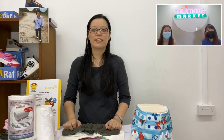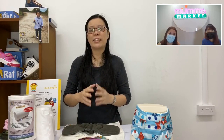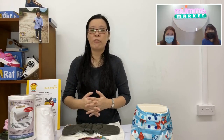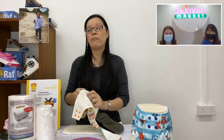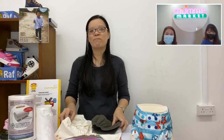Why do you choose bamboo? We've been raving about bamboo for so many weeks now, but share with us why you thought of bamboo for your cloth diapers. Well, first of all, our weather is very hot, so for some babies with very sensitive skin, if they wear the wrong type of fabric, they can actually get heat rash. Bamboo itself is a cooling fabric, so the baby won't feel hot even if they wear the cloth diapers for the whole day.